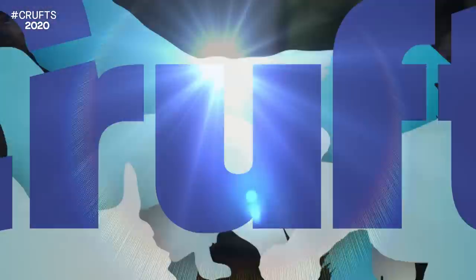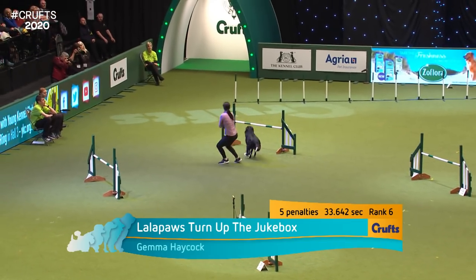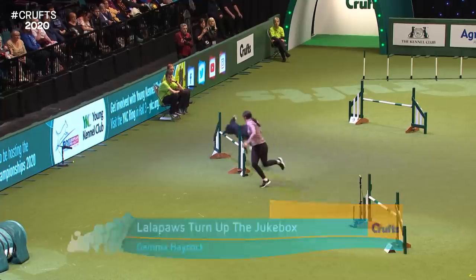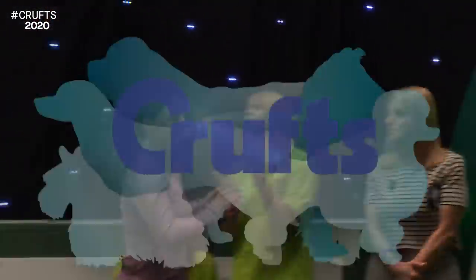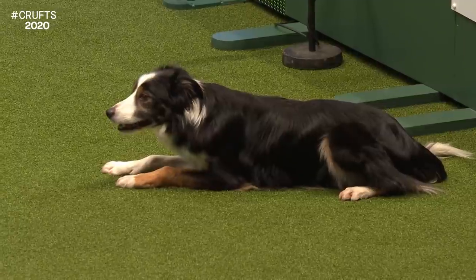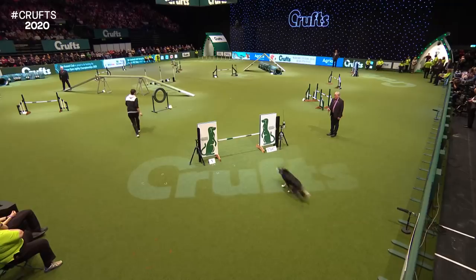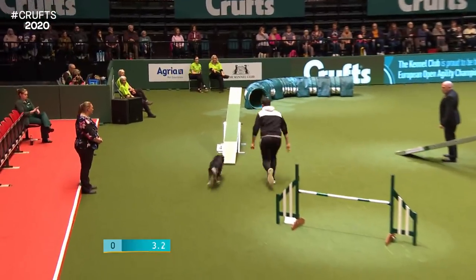33.6. And Gemma Haycock doing really, really well, but picking up five faults along the way. This is Costa and Dalton Meredith, seven-year-old working sheepdog from Ringwood in Hampshire. And Dalton trained Costa himself, on the GB squad, these two.